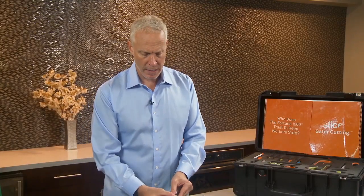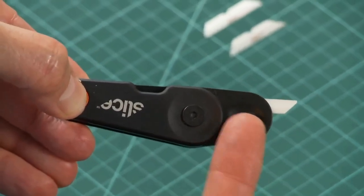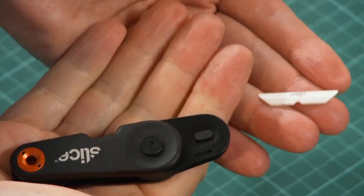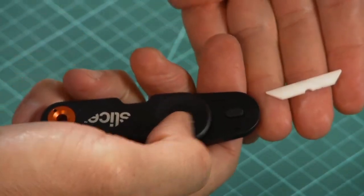This everyday carry folding knife has a balanced feel in the hand for easy everyday cutting and is suitable for left or right-handed users. Slice has combined its industrial excellence with great design to create this unique EDC folding knife. You'll always be prepared with this essential tool that gives you empowerment and peace of mind.